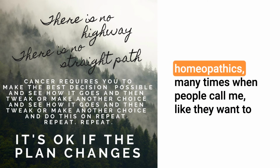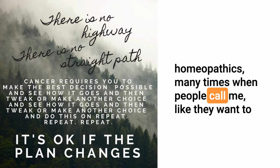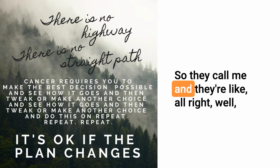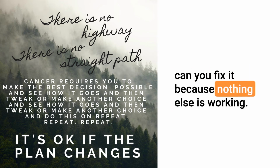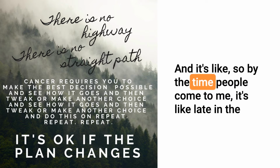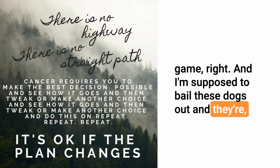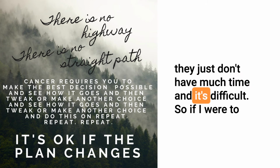One of the problems I have with homeopathics: many times when people call me, like they want to do a consult or something, people are out of options, so they call me. They're like, all right, well, can you fix it? Because nothing else is working. So by the time people come to me, it's late in the game, right? And I'm supposed to bail these dogs out, and they just don't have much time, and it's difficult.